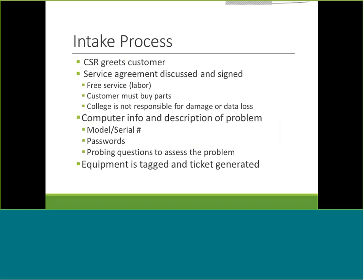Basically, it removes liability from the college. We don't charge anything. They're basically signing away their rights to the machine and saying, okay, we're letting a student work on this for a learning experience. I'm not being charged for it. So that's something we do, this customer service agreement, and they sign it and basically turn the machine over to us, understanding, and we're very upfront that this is a class, it's an educational experience. The students know what they're doing, but if something was to go wrong and we can't fix it or we mess something up, it's not going to be the college's fault.